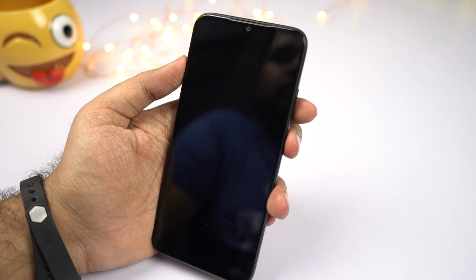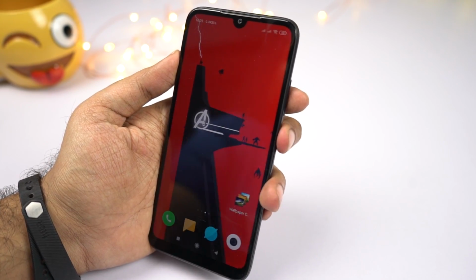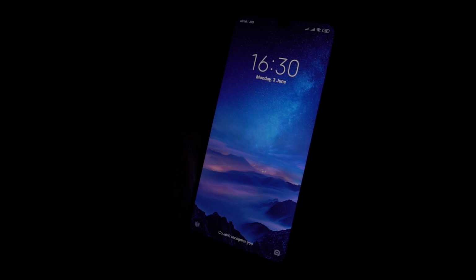Now going on next, this phone also has the face unlock feature, and it works really well. In good lighting conditions, it is fast and kinda usable. Even in low lighting conditions, it works and it is pretty fast. In complete darkness, it doesn't work unless you bring your phone close to your face.